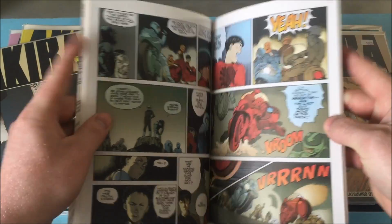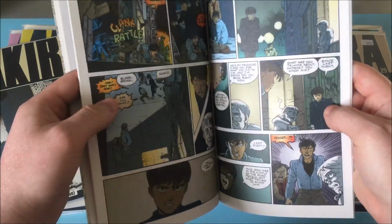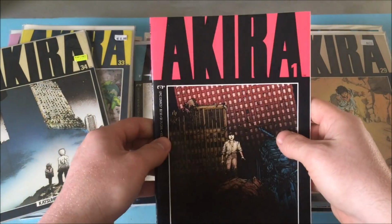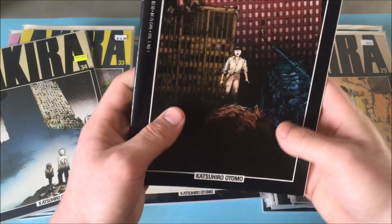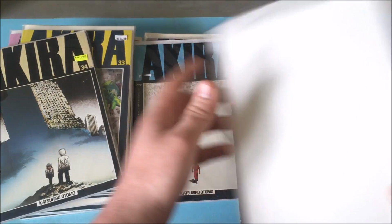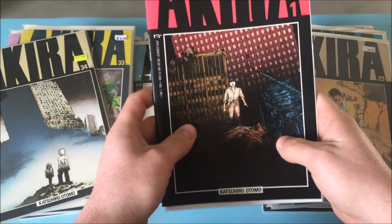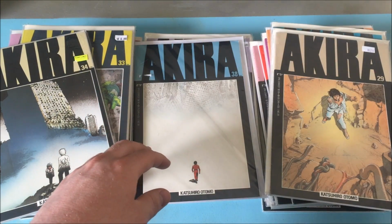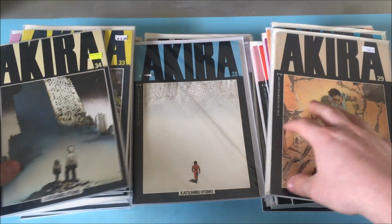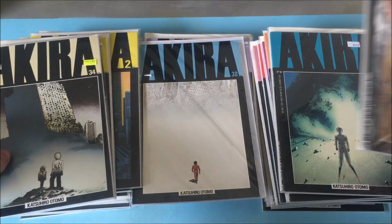Replaced with English sound effects, or American, maybe, if he was going for that particular dialect of English. So it is very much tailor-made to be consumed by the average American comic book consumer: a color book, a monthly premium book, read left to right, with English sound effects. So that started coming out in 1988, I believe, and it kept going until the early 90s. Like I said, there's 38 of these, and they're all great.